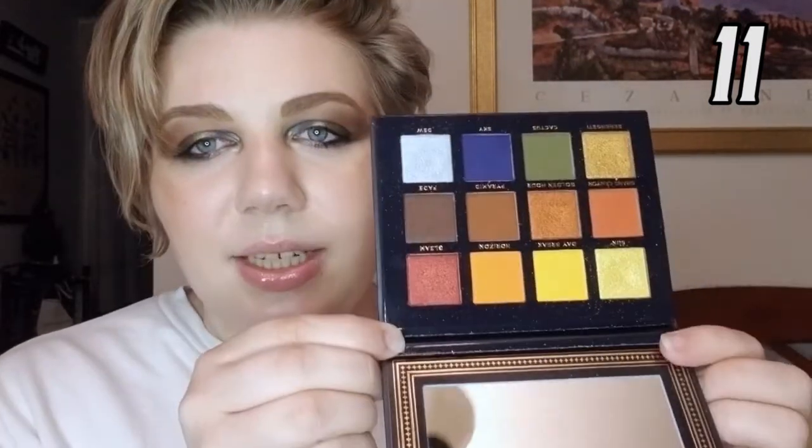Coming in at number 11 is from Ace Beauté. This is the Vintage Dawn palette. First of all, I think the packaging is beautiful. It's very 1920s-esque and the mirror is also cute.